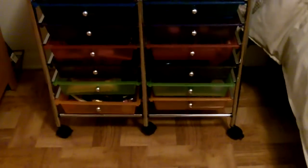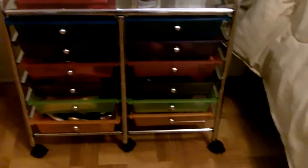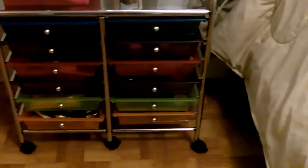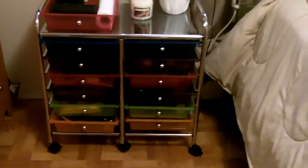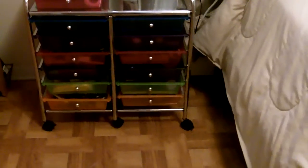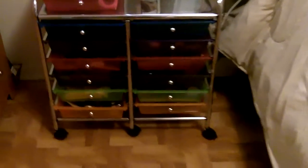Okay, here is where I put my makeup. I got this little cart at CSN stores, and you could buy it directly through Walmart that links you to their website. And this is a 12 drawer cart. They do have a 24 drawer cart, which is like $170 something or $180 something, or maybe even higher. I think this one was like $89 or so. So basically what I do, I organize my makeup on this little cart.